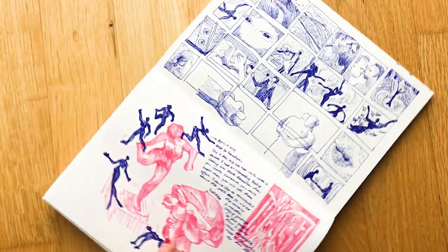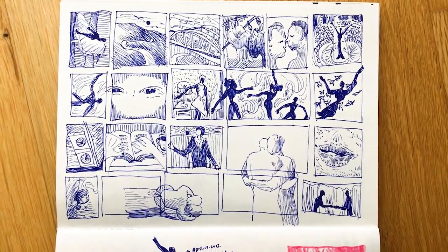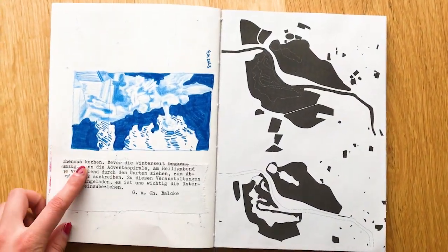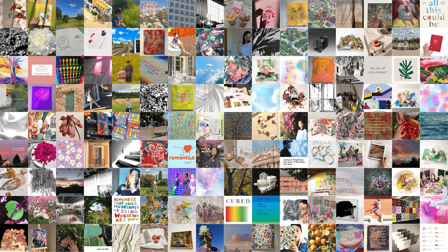And this is just a doodle I did on the train when I left Berlin. And yeah, I was really happy with what I did. And especially when I draw faster, I do a better job.